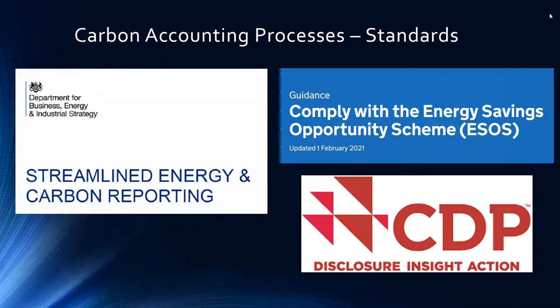The Carbon Disclosure Project is voluntary, but a number of larger UK firms have already signed up to that as well, as a means of demonstrating their environmental performance in terms of carbon emissions, deforestation and water security. So those are some of the standards.